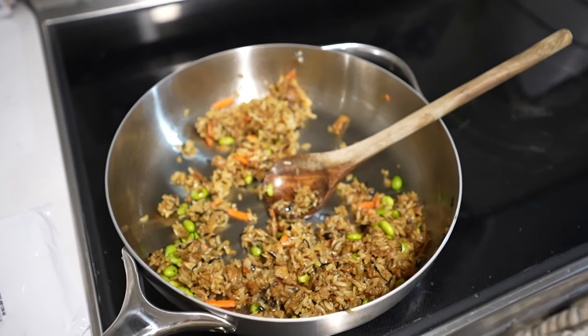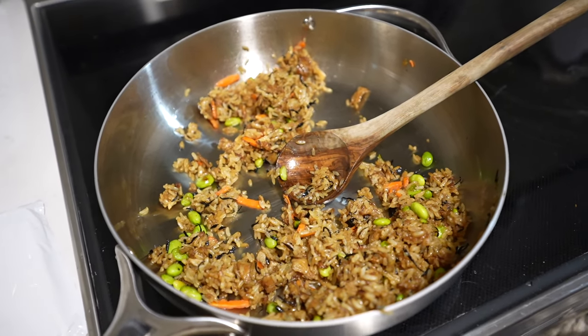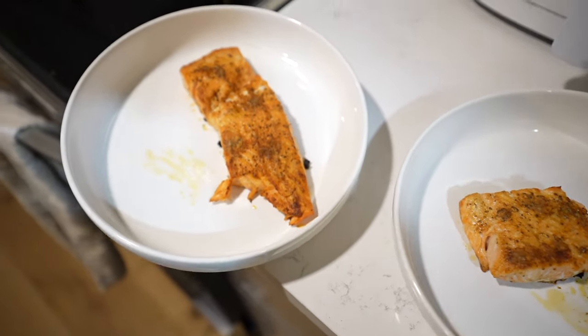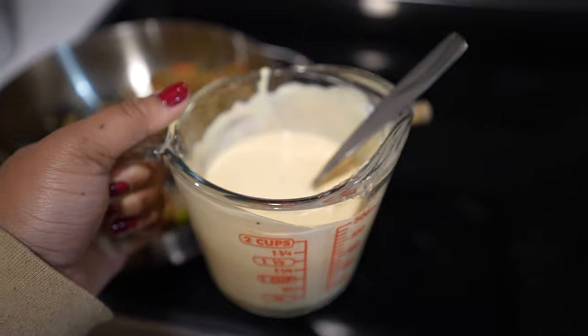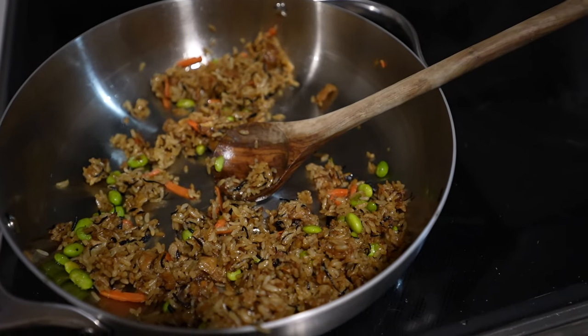We did Trader Joe's fried rice. I literally did not want to eat out. I did not want to cook. I don't even know what I want for dinner, so I just picked the first frozen food that I saw. I also made us some salmon because I knew the fried rice wouldn't be enough. And then I also made some yum yum sauce. I was inspired by my hibachi night. That was literally the best yum yum sauce I've ever eaten. And so hopefully this is half as good.